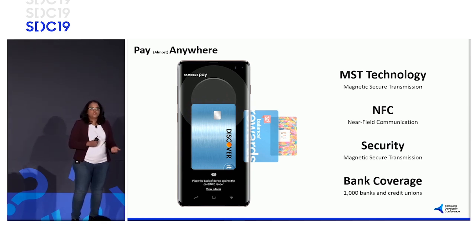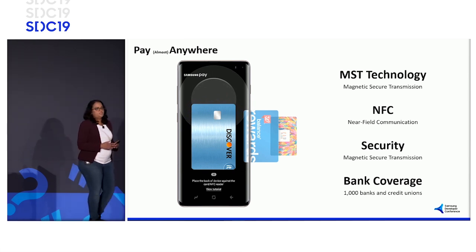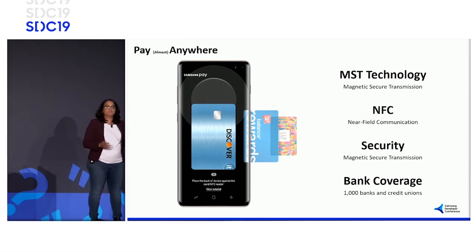We had to make sure that the wallet was secure so people could trust us with their credit cards to save. And also we had good bank coverage. That's really important because a lot of people have cards from credit unions or smaller banks. We want to make sure all those cards could be added in Samsung Pay. Today, Samsung Pay covers over 1,000 banks and credit unions.